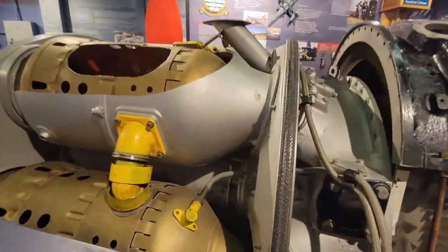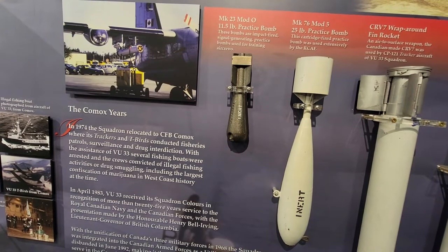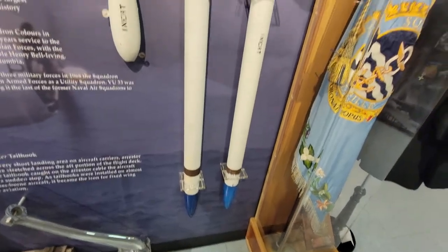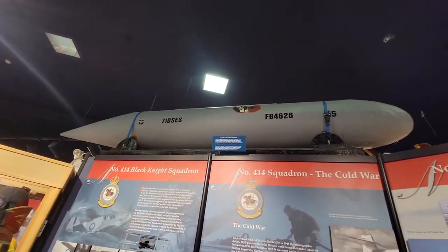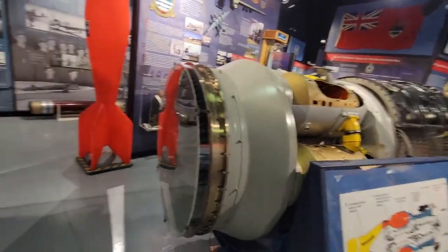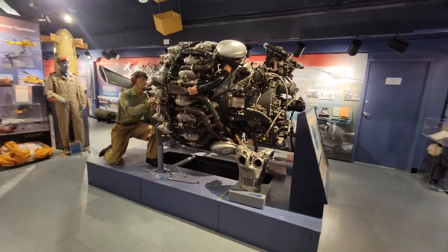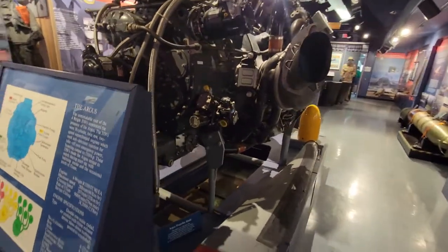Enormous, and I can only imagine how expensive this would have been. Well, they have a variety of practice bombs here of varying shapes and sizes. Keep talking about the size of these engines, and then I just keep turning the next corner. Whoa. This is an Argus engine, 3,700 horsepower. Here's one of the propeller blades. Wow.